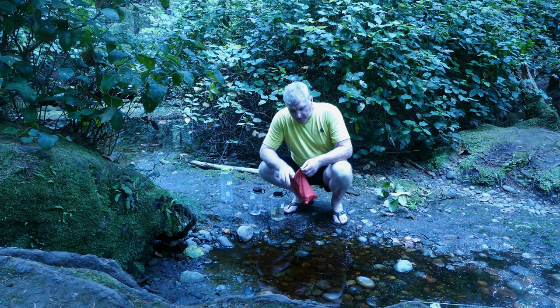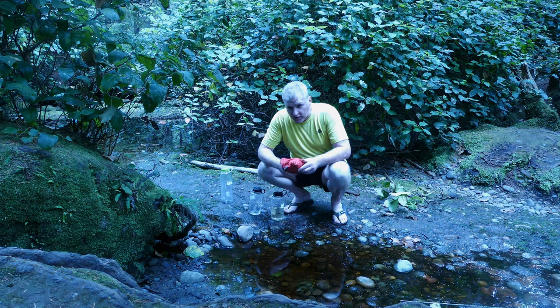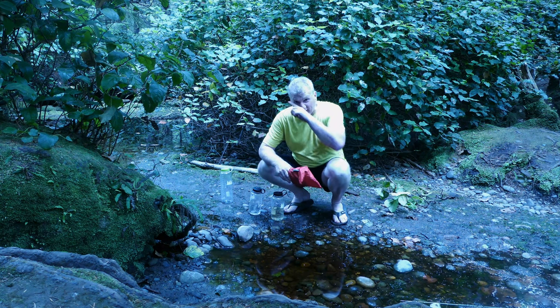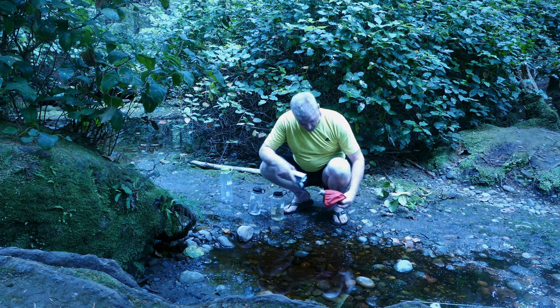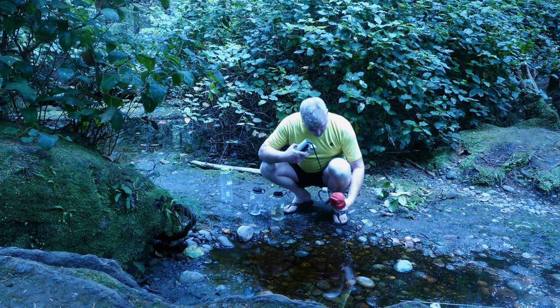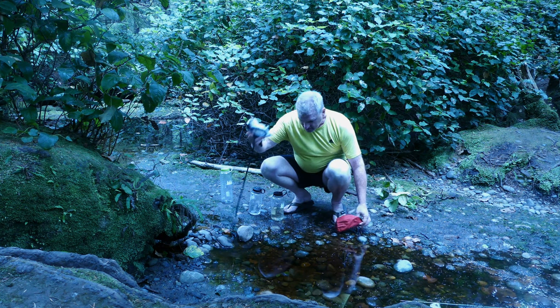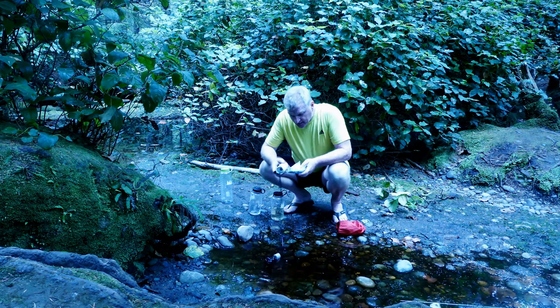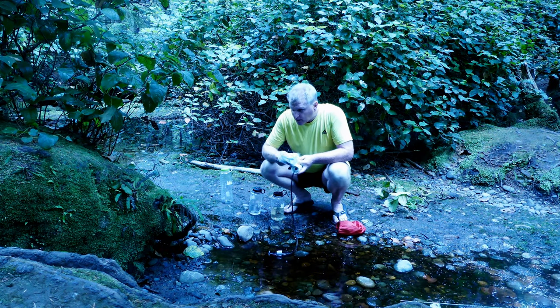This is the sandy beach, South Sandy Beach, and this is the water source. It's still moving. It's all standing right over there though, but this is actually kind of moving right here. So we will do our best to get water out of this.